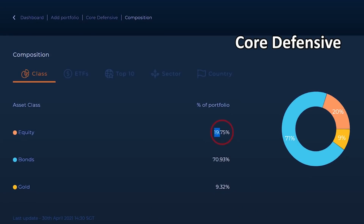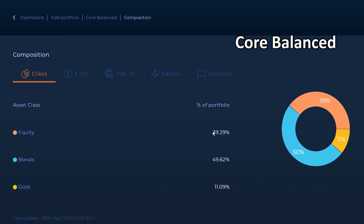Because with bonds and gold, your entire portfolio will become more steady. They have Core Defensive, which only has 20% equity and 71% in high quality government and corporate bonds, and the rest in gold. So with so much bonds, it is much more stable compared to Equity 100. It won't drop too much when times are bad, but also won't go up too much when times are good.